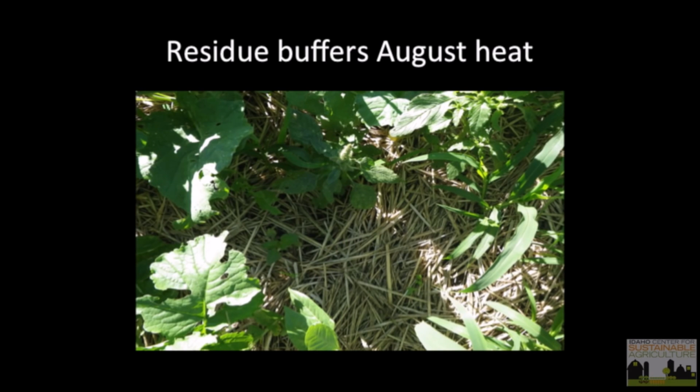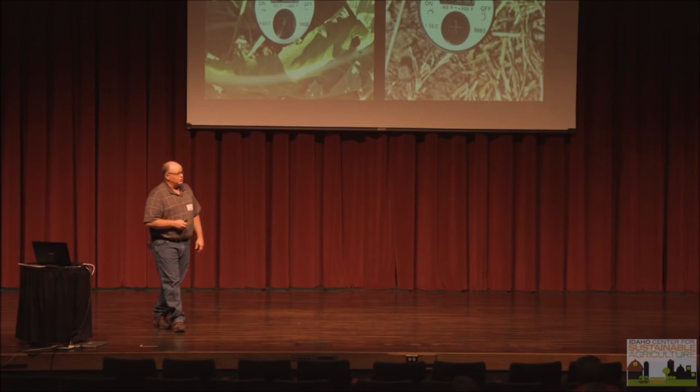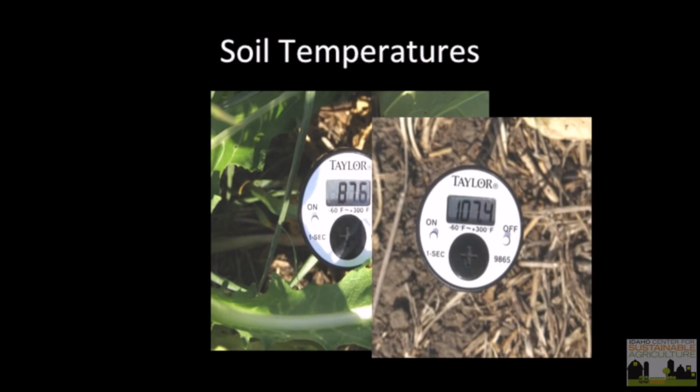Now, we can get hot, not as hot as you get here in southern Idaho, but we can get pretty hot in August. That heat is detrimental to soil life. Here we had a tour out on our place, and we stuck this thermometer in on your left. That's where the cover crop is. It was almost 100 degrees outside that day, and that thermometer registered 87.6 degrees. On bare soil, 107 degrees. That 20-degree temperature difference is huge.